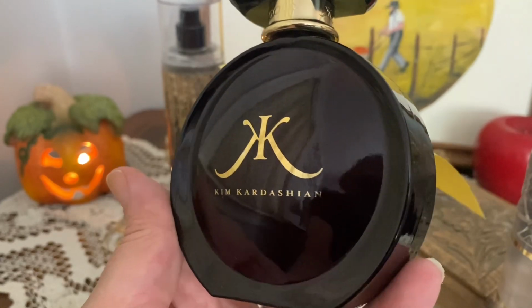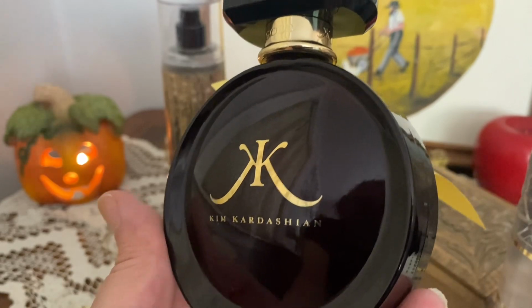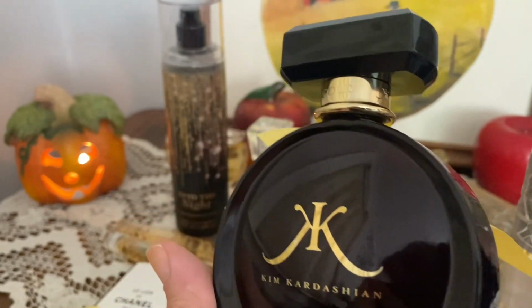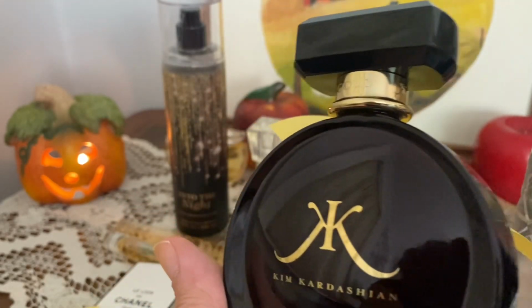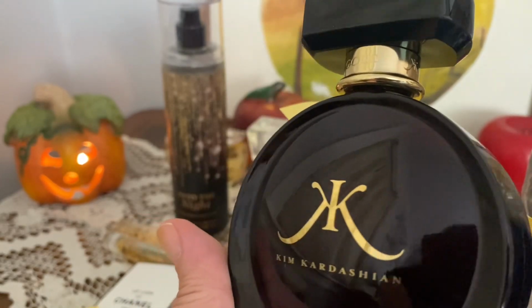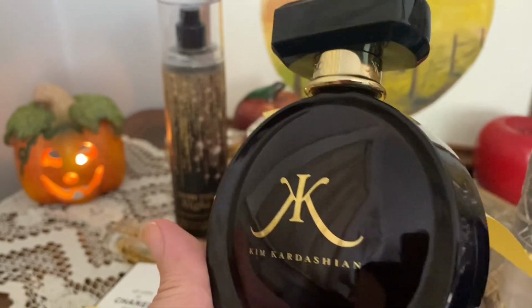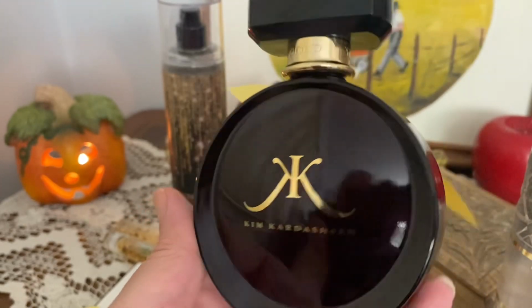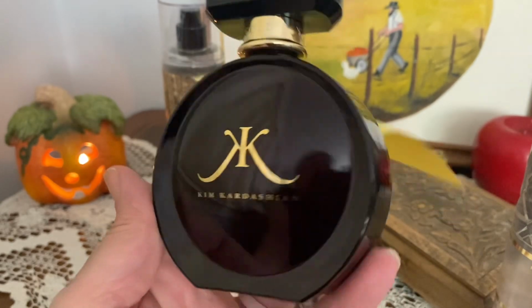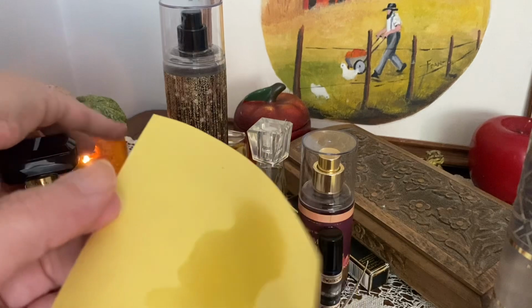But I think it's really a good, fresh patchouli, a fresh, ambery patchouli. The notes are grapefruit, bergamot, pink pepper, jasmine, violet, rose, amber, benzoin, patchouli, musk, and sandalwood. And I just think it's a really good deal. You can still get a full bottle of this for about $17. This is a really nice fall fragrance.